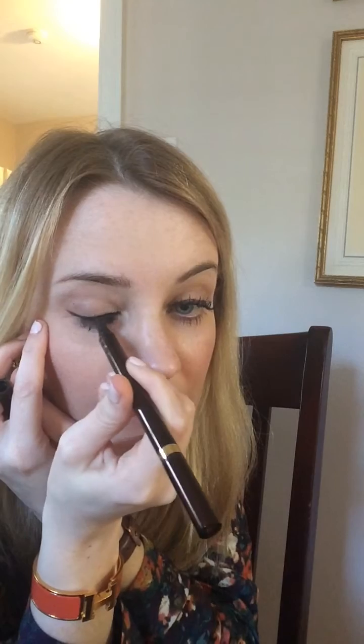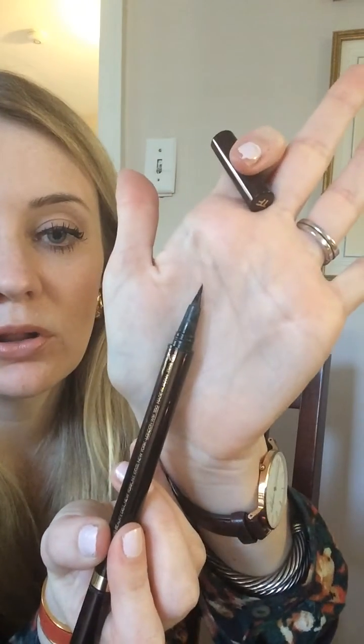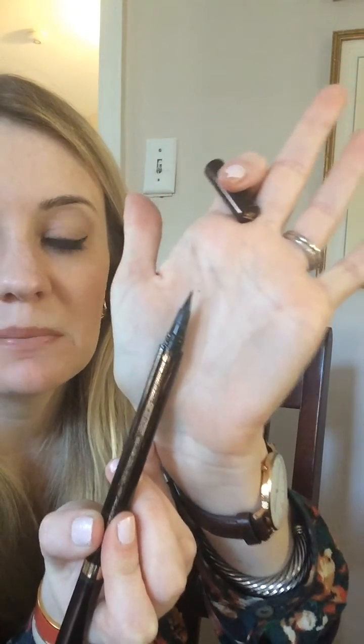It lets you really precisely draw on your cat eye because it is so small, but it's still shaped kind of like a Sharpie. It's just tiny. So there's less room to mess up, whereas if you use the other side, the big side, it's going to be really hard to get in there and get the line that you want.